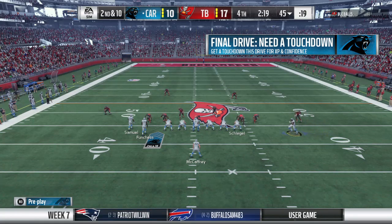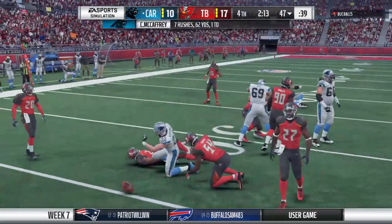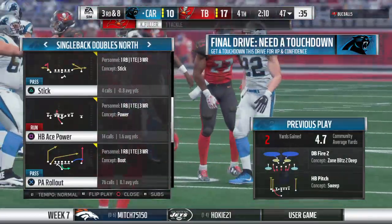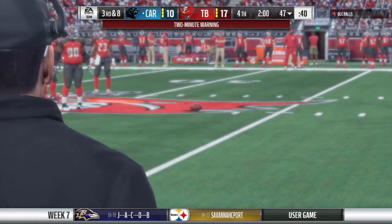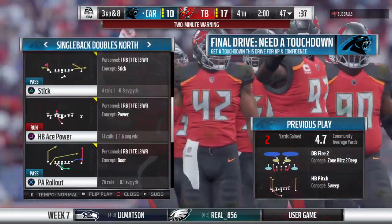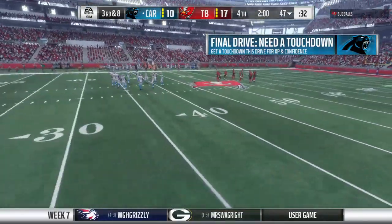Here we go. They'll send a receiver in motion to the left. On 2nd down, McCaffrey, and a minimal gain here as he's up to about the 47-yard line. Just a couple on the pickup there, and now it's 3rd down. One of the bigger plays in the game thus far, and the crowd getting into it as we come up on a big 3rd down. Time for a break.